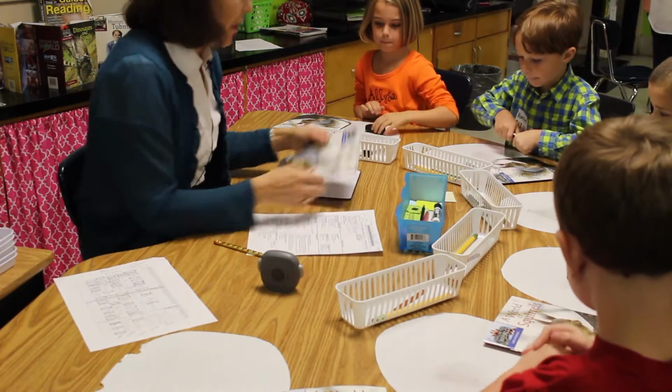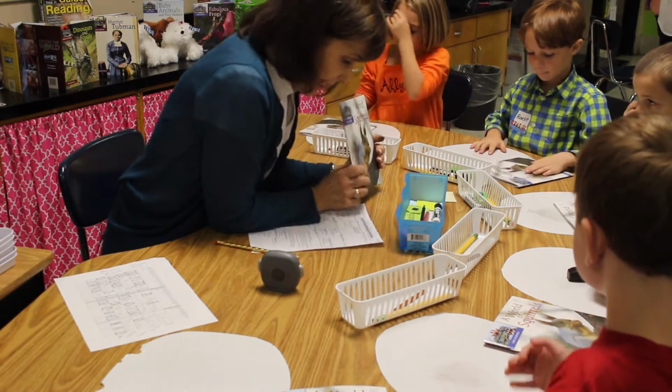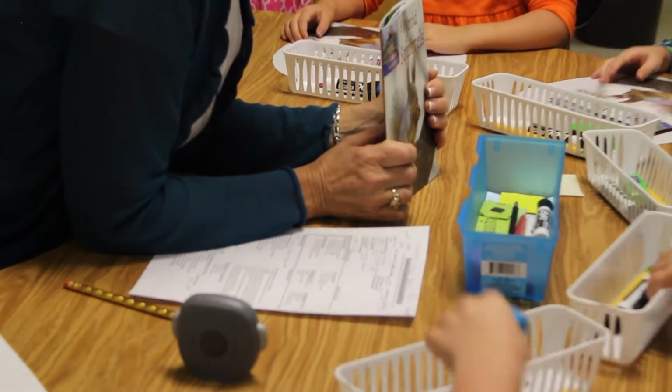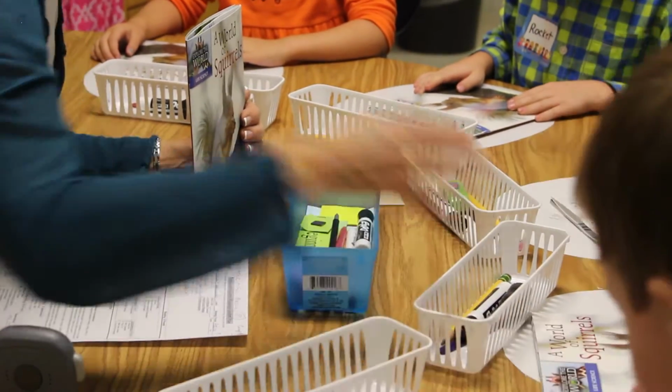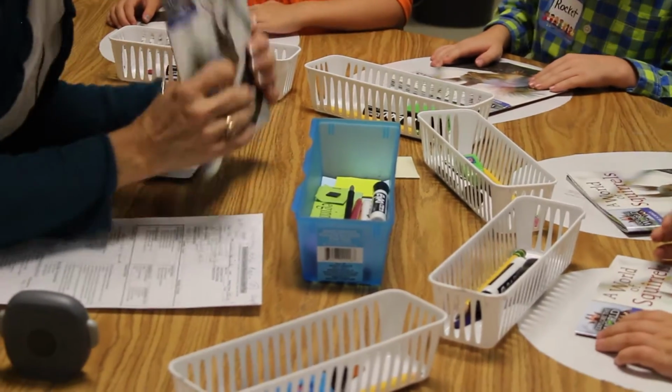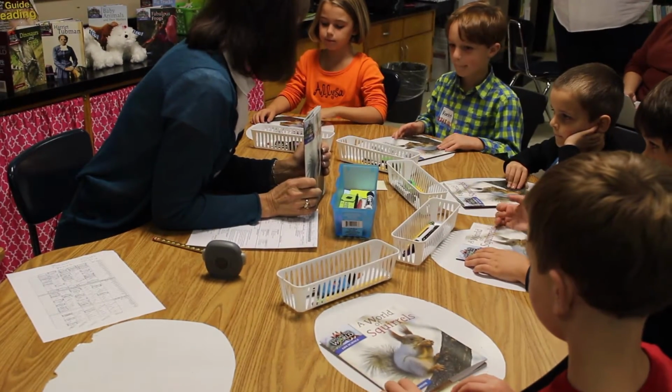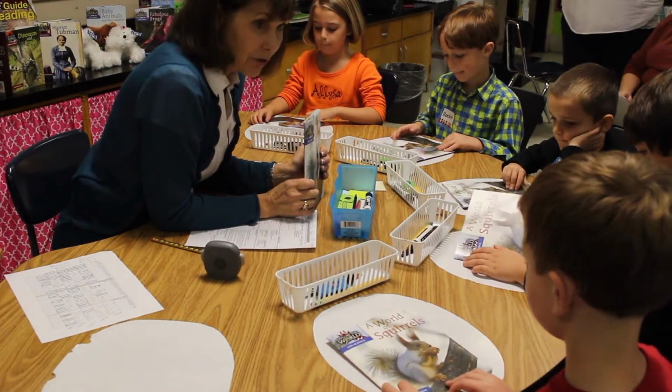So this book is called A World of Squirrels, and you're going to be reading about a rodent that we see everywhere. What's the new word you just heard? What did I just say? Rodent. And a rodent, oh, you know what? We're going to find out what a rodent is when we're reading this book. But a squirrel is considered a rodent.